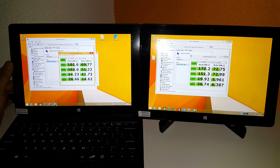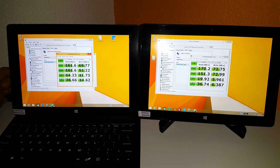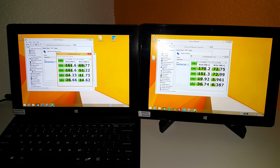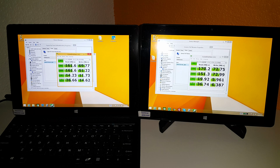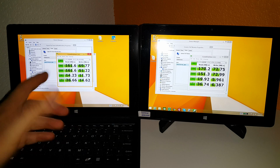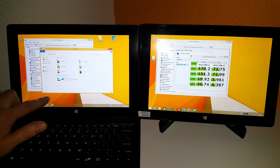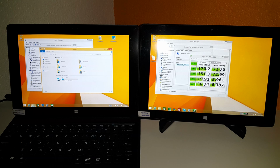Z3775, which is a faster processor, and while using them it does definitely feel a little bit snappier, a little bit quicker. You can tell the difference. There's a slight difference. And when it comes to the speed of the drives, there's not really that much of a difference, plus or minus a few megabytes on sequential read and write rates. The random 4K writes are definitely faster on the faster machine here, and of course you do get around 46 gigabytes free there.